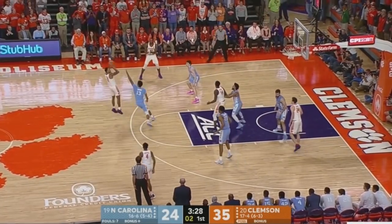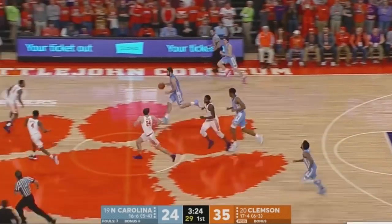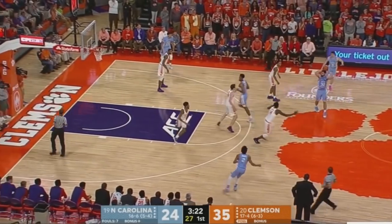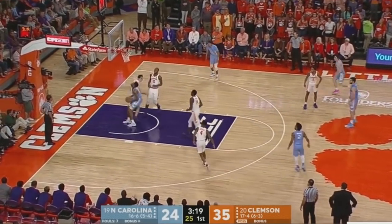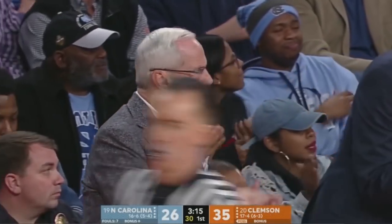Mitchell up high to Reed with just three on the shot clock. Guarded three is an air ball. May picks the shot out of the air and will push the tempo the other way. Now he slows it down. Tries to dump it down to Manley. Great catch by Manley in traffic. He spins and throws it home.